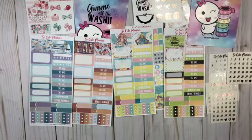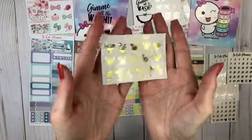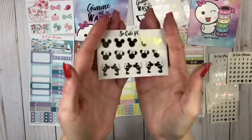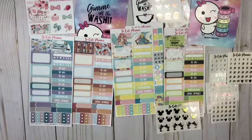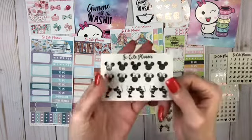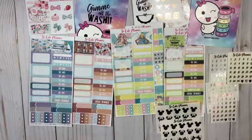Then I ordered these for a special friend of mine who loves Mickey. So hopefully she's not watching this. Aren't those cute? The gold Mickey Mouse, Minnie Mouse. Those are adorable. I cannot wait to give these to her. And then I'm so excited. Oh, I think I ordered 2 Mickeys. Yes, I got them in the silver too. Look how cute. So I got 2 of those.